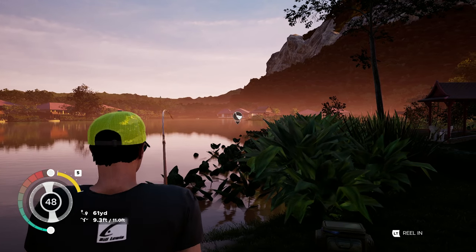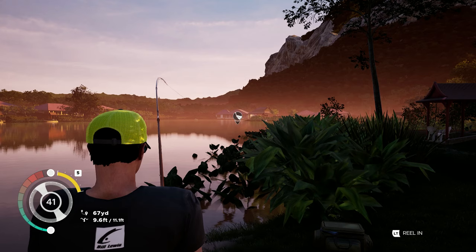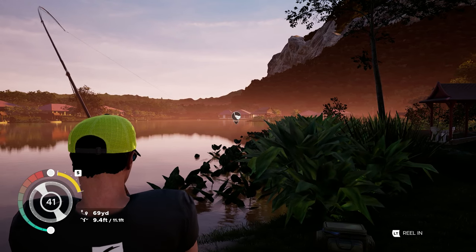This is going. I'm going to lose this. It's going right down the other side of the lake there. This is a big fish.